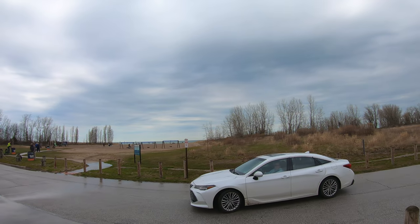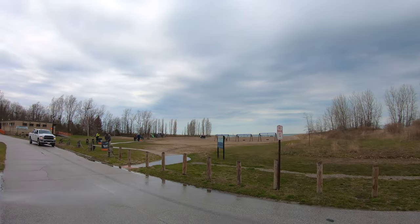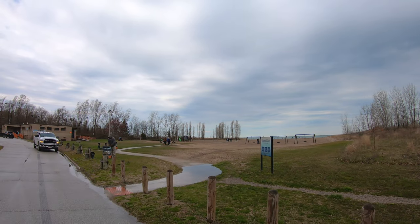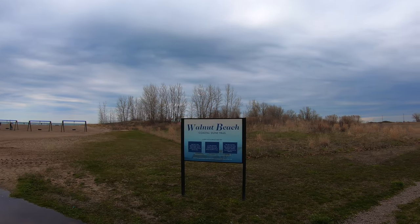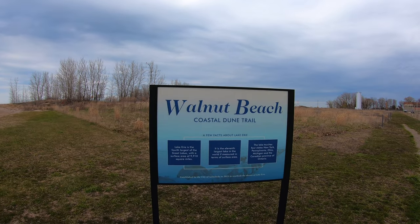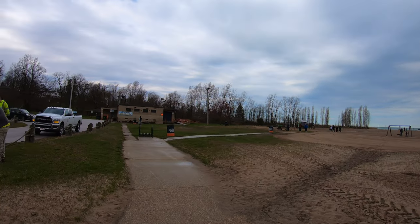So I'm taking a walk down here by the beach to see if it's more advantageous or beneficial to set up camp down here. So this place is called the Walnut Beach Coastal Dune Trail. And I'm gonna take a walk. Let's see what that's like.